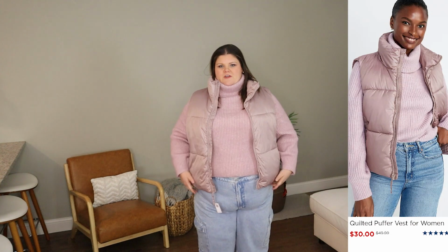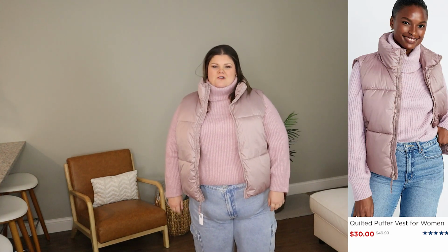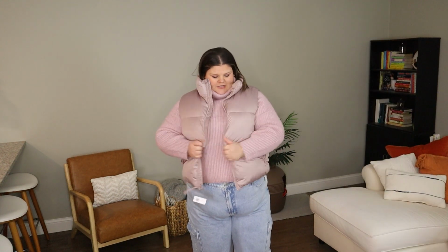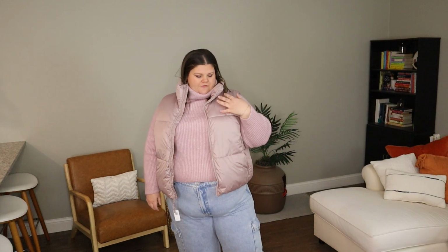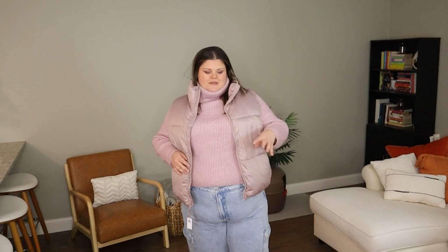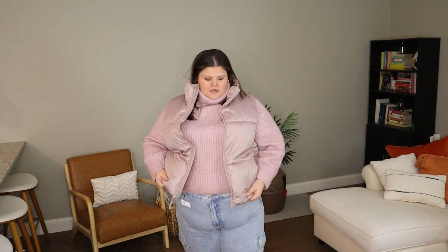Next up, so this is one of their little puffer vests. I feel like Old Navy is always known for puffer vests and jackets. So I had to check this one out, and I loved this kind of frosted lavender color. I'm wearing this in a size 2X. So same kind of lightly sheen fabric as the white puffer I just had on. This one is in a 2X, and technically she zips.